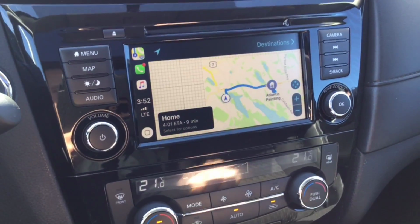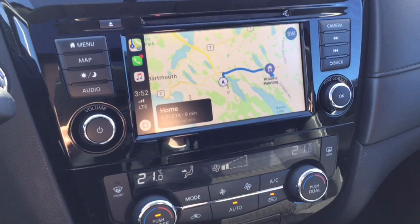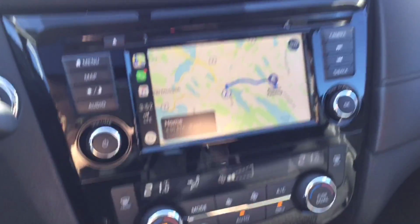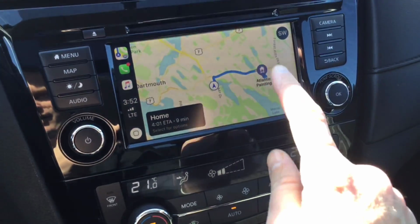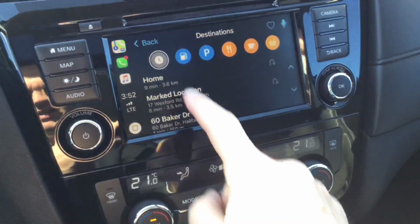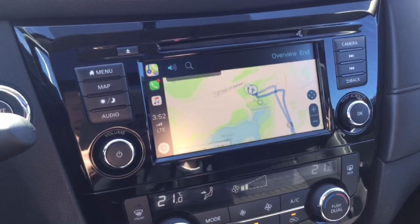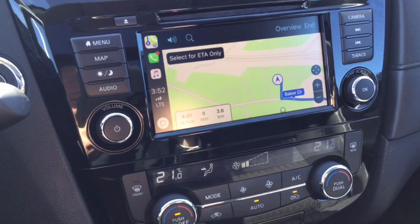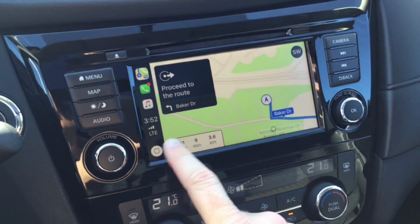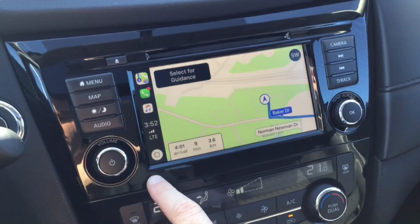And using the maps, right away, it tells me home for me is about 9 minutes away. And if I want, I can get the directions for that. Destinations. And then I can hit home and go. Starting route to home. This works extremely well. Proceed to the route. Then turn left onto Baker Drive. So it does work really well.